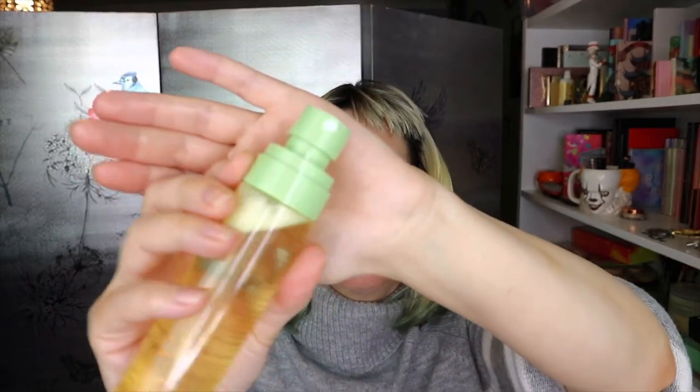Just lift my fringe wig up a minute. Oh, that's quite a powerful spray. I love the way the nozzle is on top, but I probably sprayed a bit too much. It's very refreshing. It feels quite good. Really like that. Wow, I'm so glad I got that. Oh, it feels so nice on my skin.